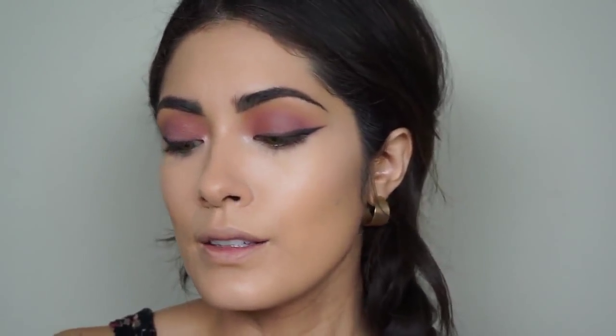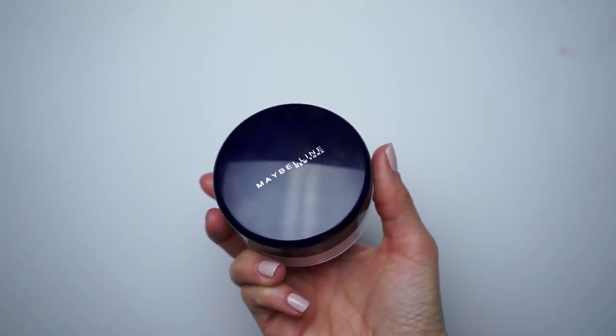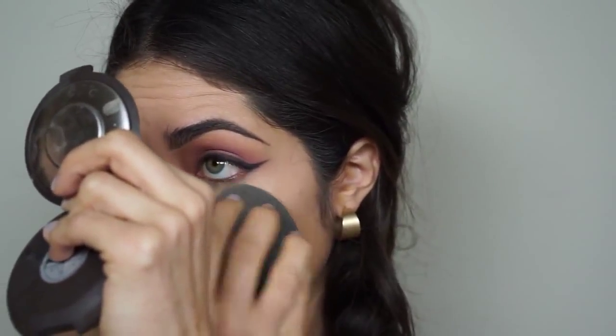And I actually feel like the Velvet Matte Skin Tint does a really good job at setting itself because it is more towards the matte side. So I'm only going to be setting the areas of my face where I applied concealer with some powder. I'm using that same Shine Free powder from Maybelline and a damp beauty blender.